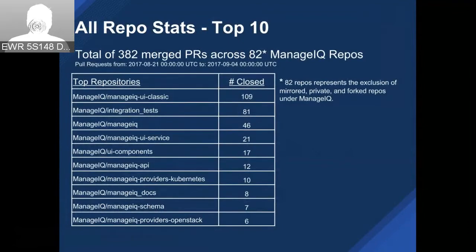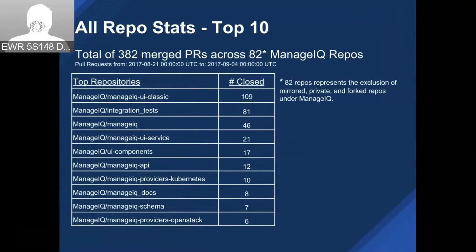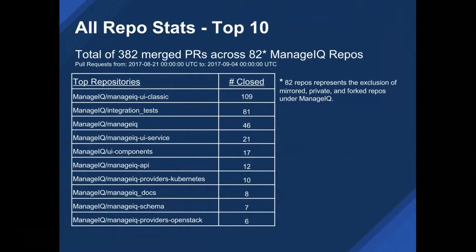For the repo stats, one thing I wanted to point out here is we had a total of 382 merge PRs across 82 repos. When we reviewed some of the repos, the counts that we had, we realized we were including mirrored repos, private repos, forked repos, which really don't make sense because they're not our code. So we changed the query for that, and it turns out we have 82 source repos. So we'll be using that number from now on.